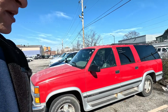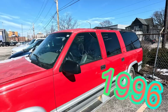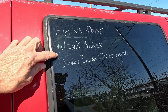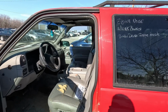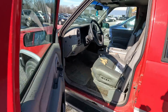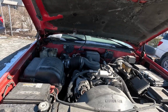Let's have a look at this one. This is, again, I don't know the year because I'm not looking at my app, but about an 05. It's got some writing on it. It says engine noise, weak brakes, broken driver inside door handle. So, I wonder what the engine noise is. Rod knock, a belt squeak. That's quite a big difference. One I'm okay with, one not so much.